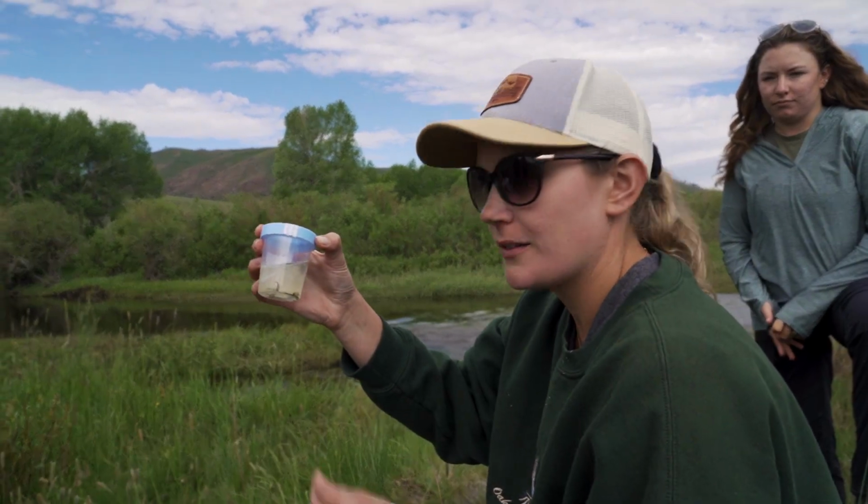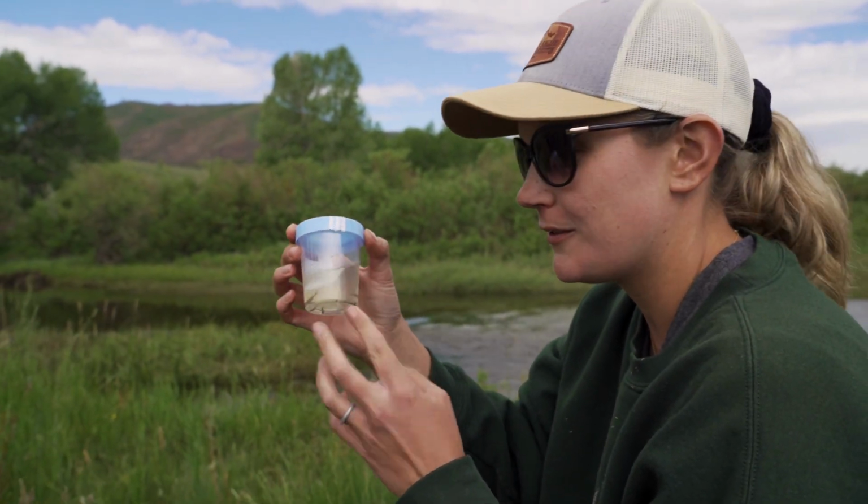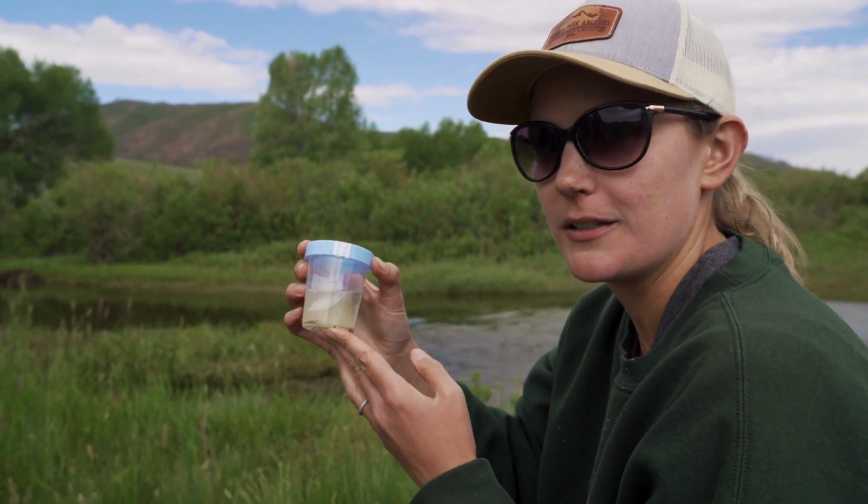Now that we've gotten this sample, we're going to go take our one other one that's in a hay meadow and see the differences in the invertebrates in the hay meadow compared to the stream.